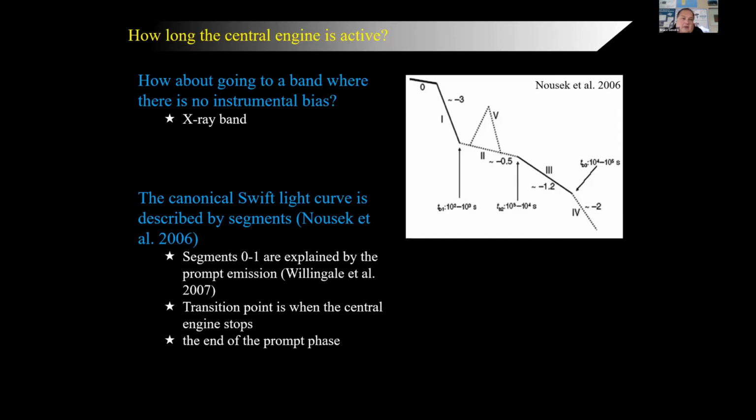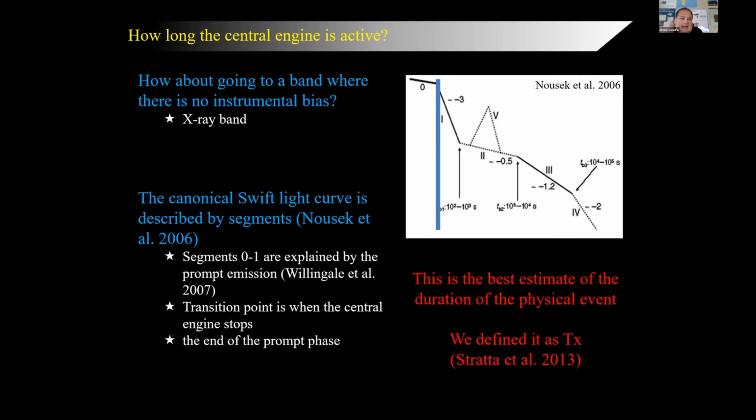So if we take the canonical Swift light curve, which you have on that figure, it is defined by several segments, and segments 0 and 1 are explained by the prompt emission. The transition point between 0 and 1 is the point when the central engine stops. So technically, that's the end of the prompt phase, as explained by the physics this time. This is the best estimate of the physical duration of the event, and we define that as Tx, the duration of the central engine activity.